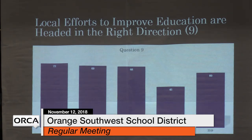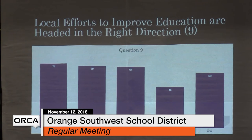Local efforts to improve education are headed in the right direction. It's up. It's at 60% from the previous year. Again, but it's that same thing. We need fewer initiatives to work more deeply on the ones we have. The efforts that are being set in motion this year seem to be steps in the right direction to support children dealing with trauma as well as to improve academics. Supporting and providing enriching opportunities for students who are performing at grade level or excelling is also an important tool and should not be lost.